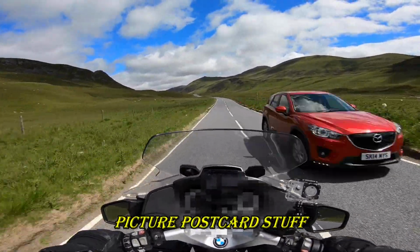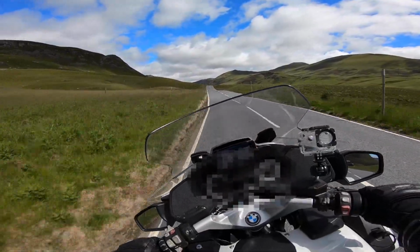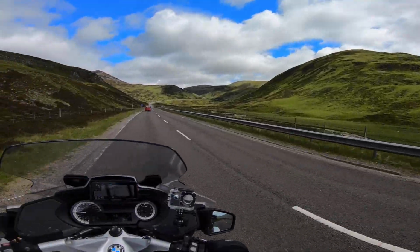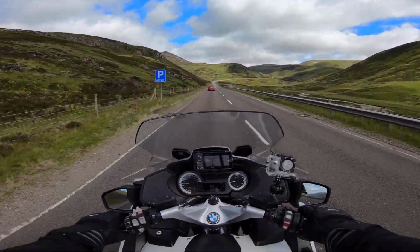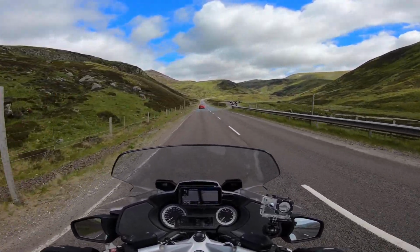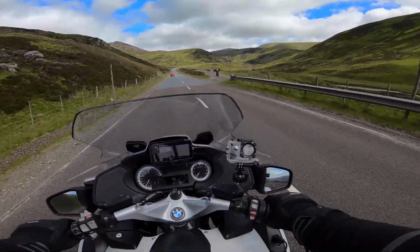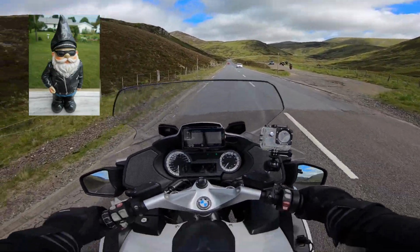There's a lay-by on the right just before you start the climb to the top, but be careful if you do pull in there. It's got a terrible surface, there's loads of loose stuff laying around and loads of deep ruts and potholes, as you're just about to see as I pull in. And for a change on this trip, even the vertically challenged mob managed to keep their bike upright.